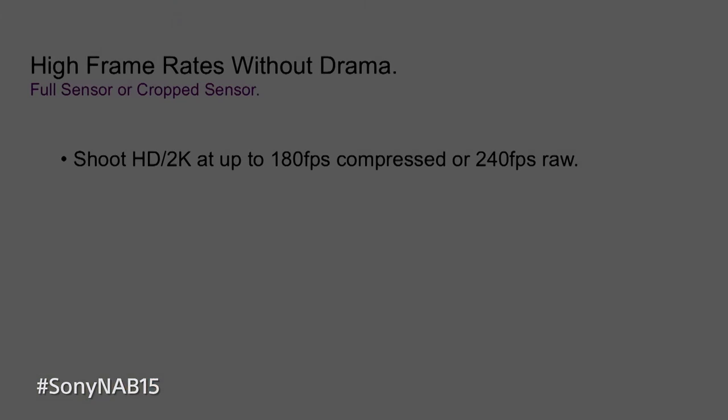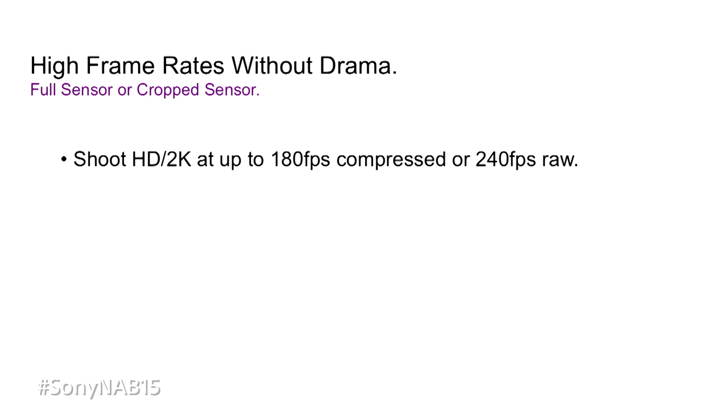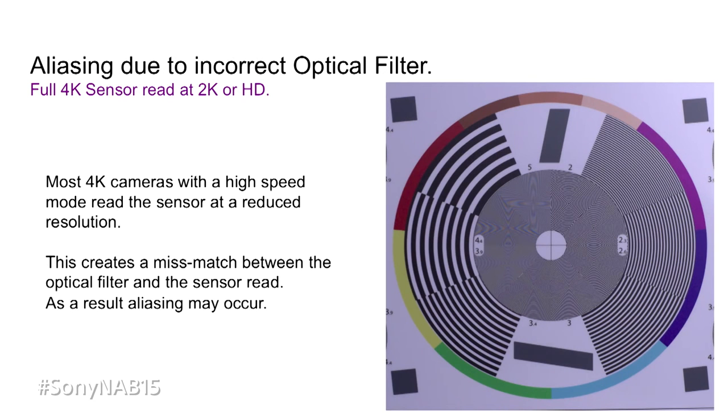So, other features of the camera. Linear RAW, I think, is a really big thing. You can shoot HD and 2K at up to 180 frames per second compressed internally, or up to 240 frames per second with linear RAW. Now, many cameras can do that. That's not a unique feature of this camera.